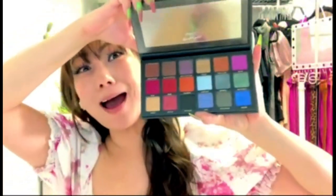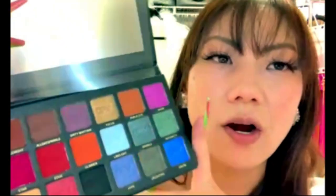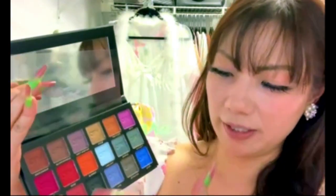Oh my gosh. Dolls, this palette is so inspirational. Check her out. She's a baddie. Oh, I'm so excited. Can we hang out or are you like too cool for me?